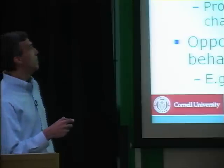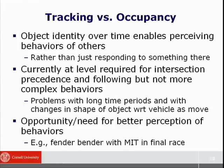So just a comment about tracking versus occupancy. I believe we're the only team that did tracking, as opposed to reasoning about the world by just looking at what's out there around the vehicle, both vehicle-centric and with respect to a map. Currently we have that at the level required for this intersection precedence. But of course you could do intersection precedence also by just drawing a box at each stop line and saying, if that box was full before I got there and it's still full now, somebody else is there with precedence over me. So you don't need to do vehicle tracking to solve that kind of problem.